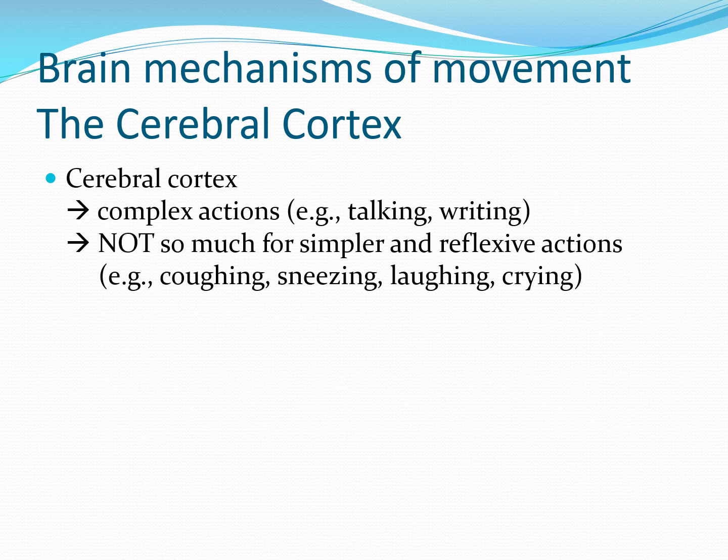So the cerebral cortex is involved in complex actions like talking and writing, or these really more voluntary, complicated motions. It's not involved for those really reflexive actions that are simpler, like coughing and sneezing and laughing and crying. So some of those, I know coughing and things like that, sneezing, are coming from the medulla.